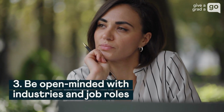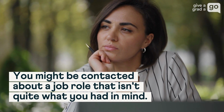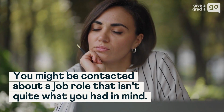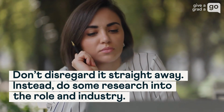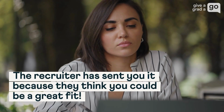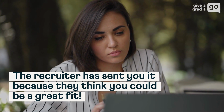Be open-minded with graduate job roles. If a recruiter contacts you about a role, try to consider it and be as open-minded as you can. Try not to dismiss the role if it doesn't tick all of your boxes. Recruiters will send these opportunities if they think you are a great fit for the role based on your skills and experience.